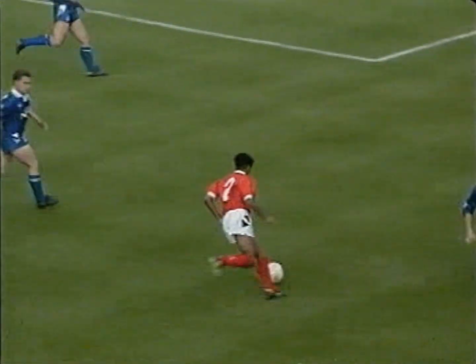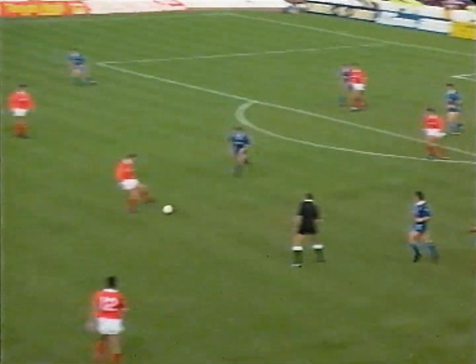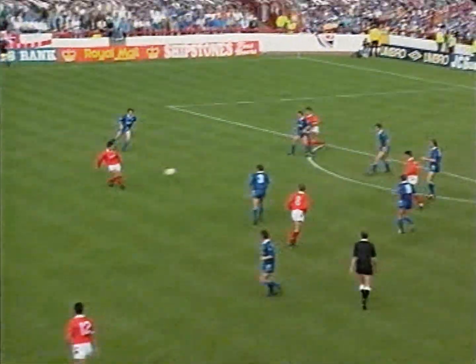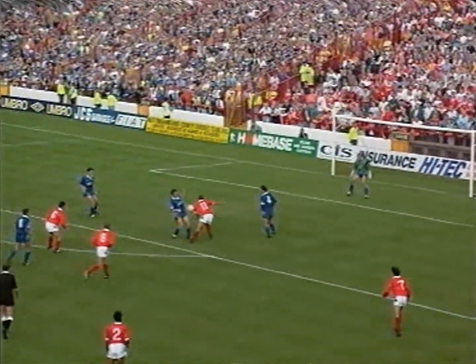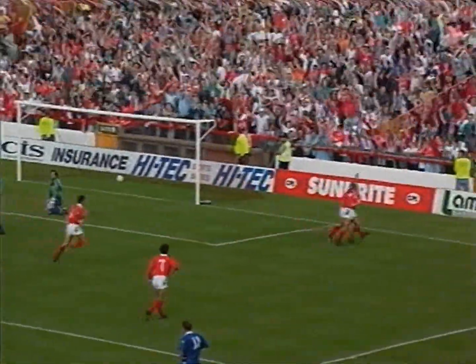Charles got the ball wide on the right. And watch for Clough getting involved again, playing the vital ball to Nigel Jensen. A lucky rebound off Martin Keown, and Neville Southall stranded. A good win for Forest.